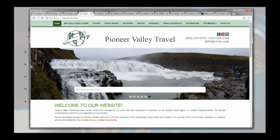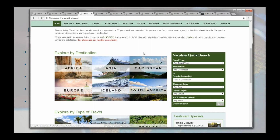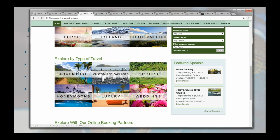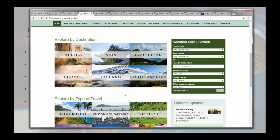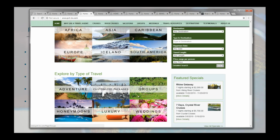We're going to talk about suppliers in this one. So this agency has done a good job of kind of highlighting what we've talked about so far. So different destinations, these are the ones they specialize in. These are the types of travel they specialize in. Again, each of these would link to customized packages, groups, honeymoons, types of travel that fit that. And there's limitless options in what these categories could be.